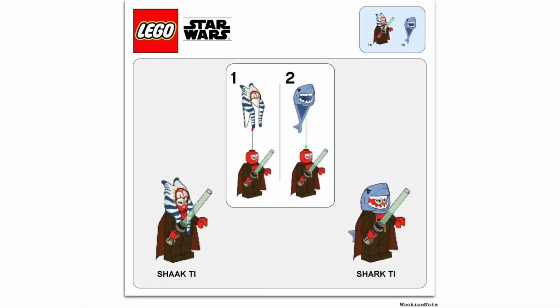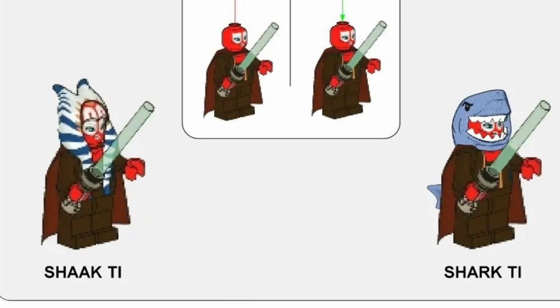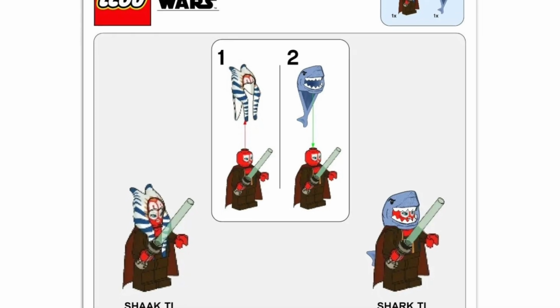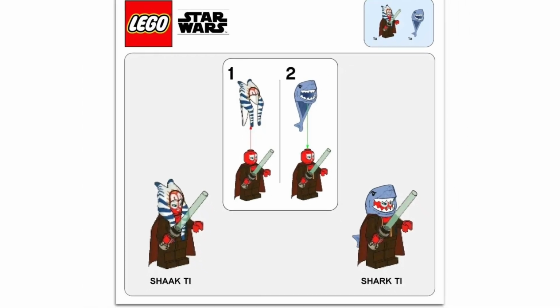I don't think LEGO Star Wars has ever put a shark costume in a LEGO Star Wars set before, so that would definitely be a first, and I would love to see it. Obviously, I put this in here because I thought it was funny. I don't know if you guys think it's funny, but I just think this is an amazing minifigure. Now let's move on to our next set.